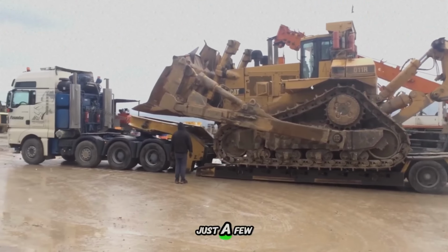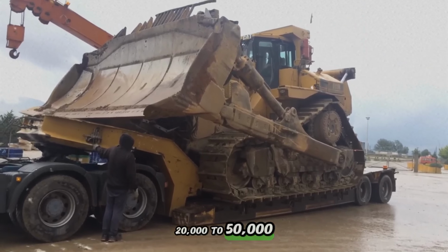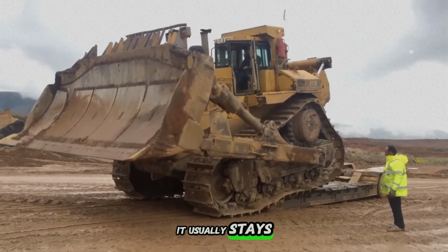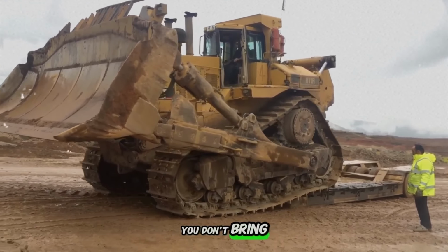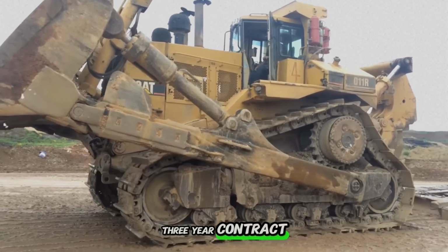Moving a D11 just a few hundred miles can easily cost $20,000 to $50,000 in logistics alone. Because of this, once a D11 arrives at a site, it usually stays there for a long time. You don't bring in a D11 for a weekend job, you bring it in for a 3-year contract.